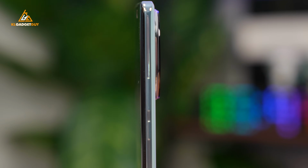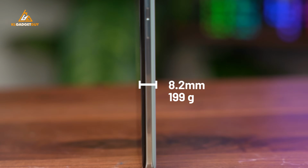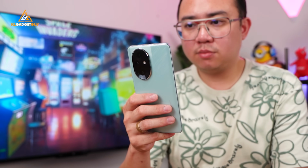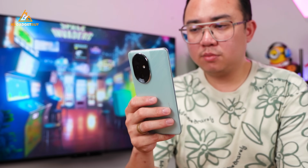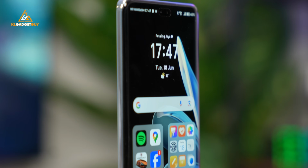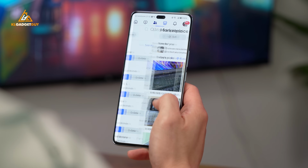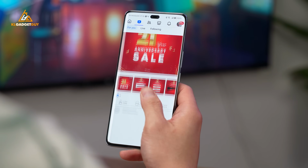For modern flagship phone standards, the Honor 200 Pro is an incredibly sleek smartphone that measures just 8.2mm thick and weighs under 200 grams. I love the swirl and wavy texture on the back that resists fingerprints and offers a good grip. The large oval camera module is pretty unique, and finally, I'm glad that the 6.78-inch OLED display only has slightly curved edges that makes it easier to navigate around and have a better viewing experience.